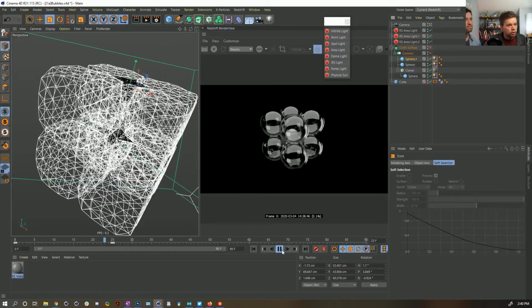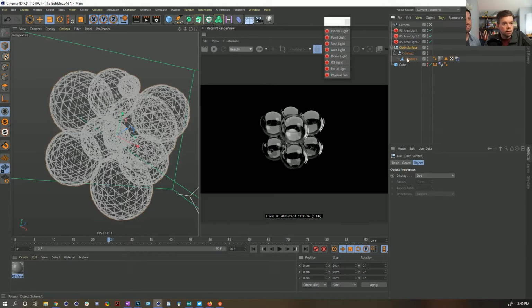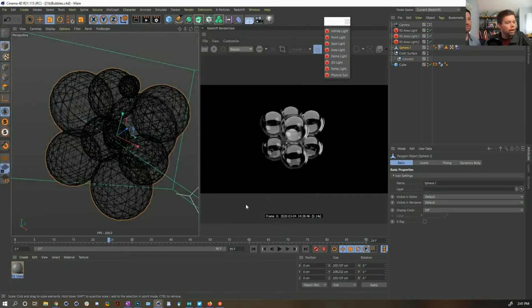But this is pretty much at the end of the simulation. I'm going to pause it, and just to make Nick happy, we'll bake it down. Yes. So I think I can just straight up make that editable. And now we just get our final mesh. But of course, now we'll save it as a new version, so we can always go back to that one if we need to. And now we got this mesh.